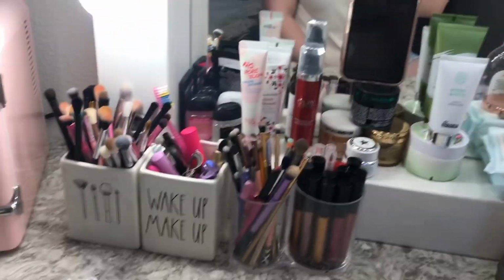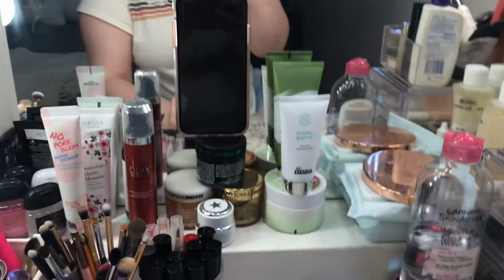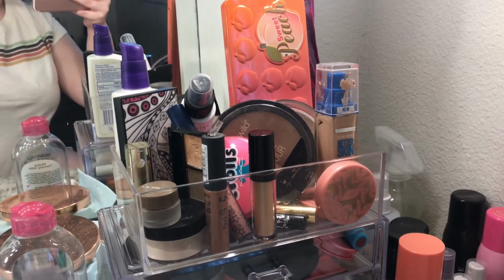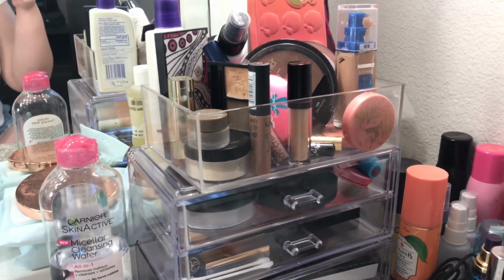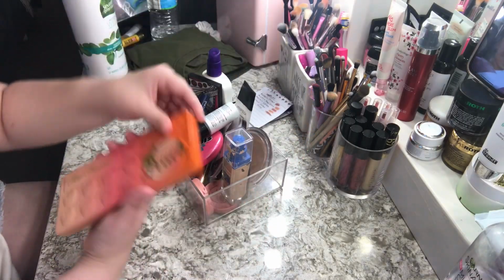So we're at the vanity. I just moved the mirror over there. It's kind of a mess, so I guess we're going to be cleaning it too. And I was just on FaceTime, so my phone's like that. So this is what we are going to try to get through, this one, and then I'm going to go through my drawers to see what else. So let's get started. Okay, let's go through this stuff.